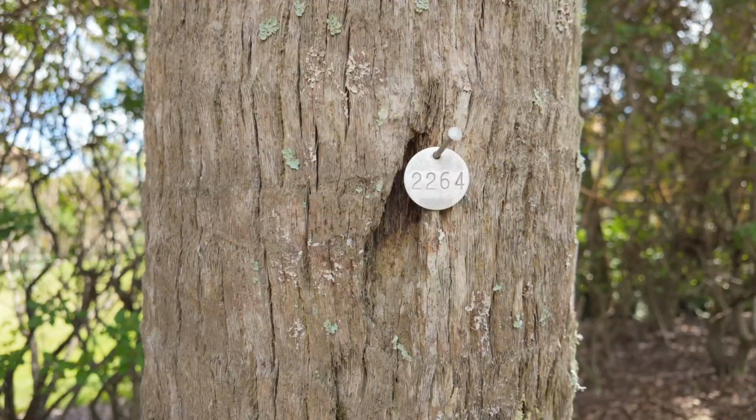This linear park runs all the way out west to the... I guess we should talk about that when I get there. Let's wait till we get there to talk about that.